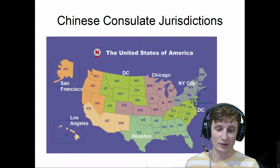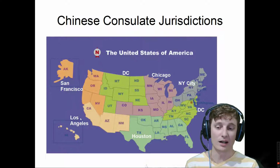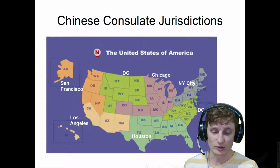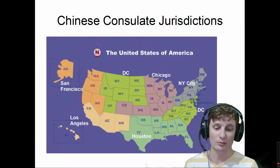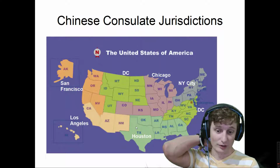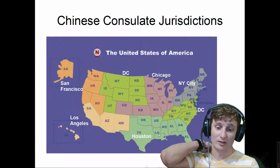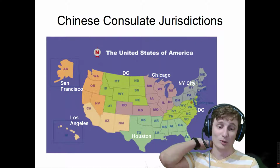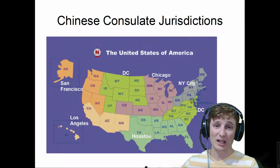So these are all the states, and they're all grouped. And then in white, I wrote what city the consulate is in that you have to take it to. So I live in Houston, so anything that I do in Texas, or most of my documents are from Texas, I'm covered. The consulate in Houston covers Texas, Oklahoma, Arkansas, Louisiana, Mississippi, Alabama, Georgia, and Florida. So if you live in Florida, you've got to come to Houston.